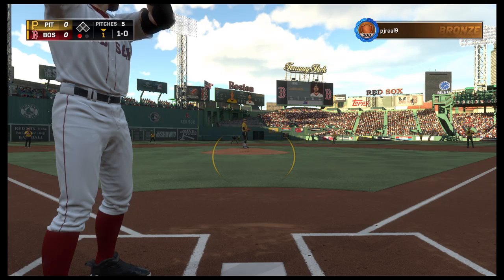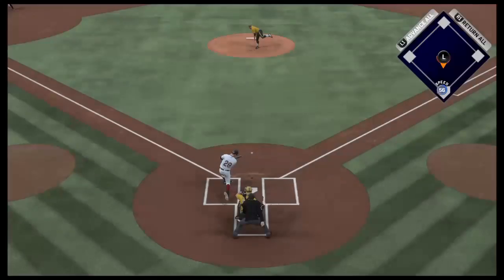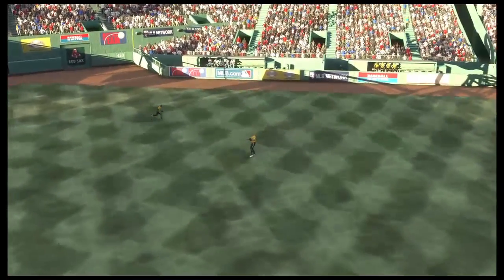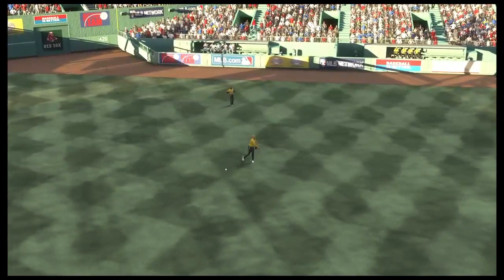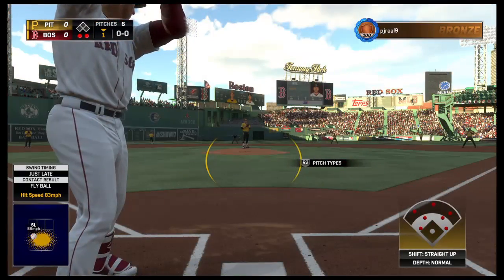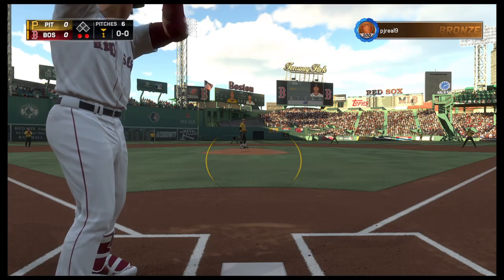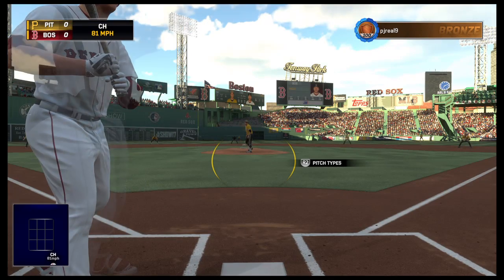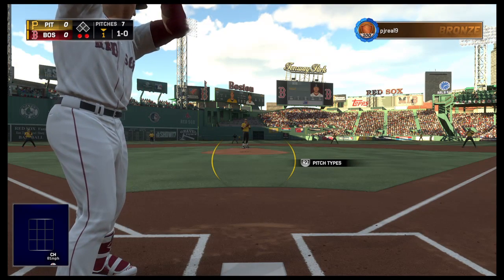The 1-0 delivery. Pitch swung on and hit in the air. Under it now is Stanton to make the catch, and there are 2 away now. Here's the center fielder, Mike Trout. He's hitting just above the banner 300 mark on the season coming into this one. And this one's not close. It's in the dirt for ball 1.